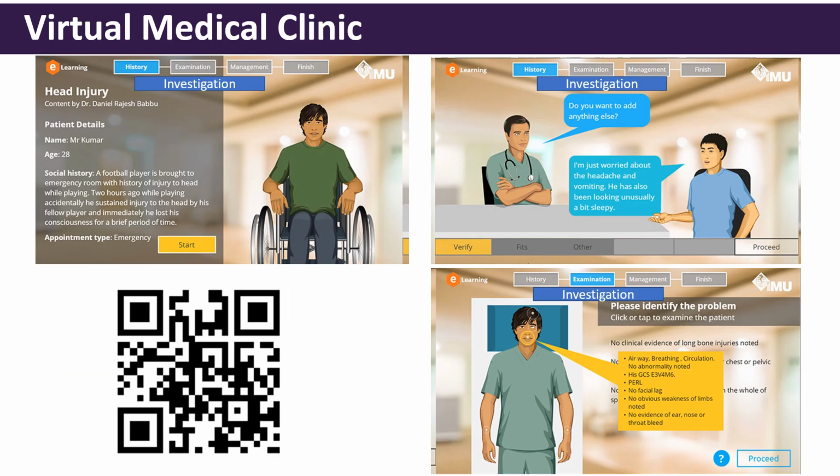This is one of the sample cases I would like to share, and the QR code is there. The first screen is the landing page, where you have the history of a patient who has a head injury and was brought into the emergency room, and the age is mentioned there. That's how you start in a virtual environment, and learners can interact with all this content. It is actually a football player brought into the emergency room. The moment you start taking history, the investigation is embedded inside the history, examination and management, by asking questions and answering the questions by the learner.